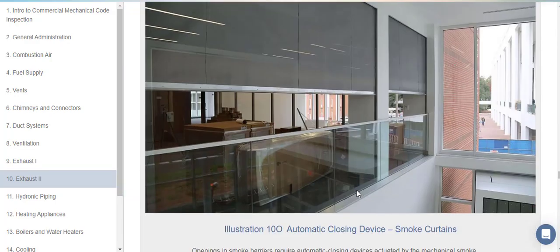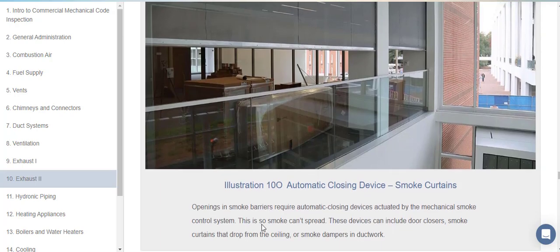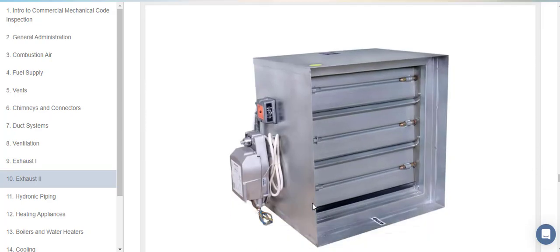Automatic closing device. Illustration 10O. Automatic closing devices, smoke curtains. Openings in smoke barriers require an automatic closing device actuated by the mechanical smoke control system. This is so smoke can't spread. These devices can include door closers, smoke curtains that drop from the ceiling, or smoke dampers in ductwork.